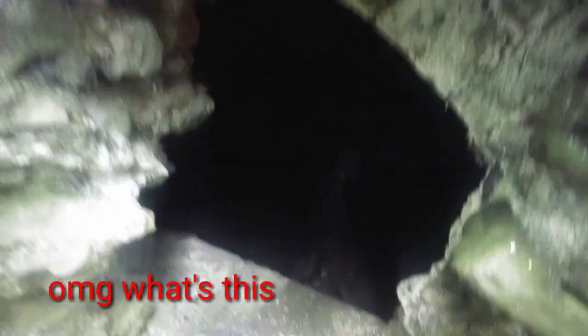Look at that hole there, guys. What's that hole about? We won't be long finding out. So let's find what's going on here. Oh, so what's in here? What is in here? There's a tunnel in here.